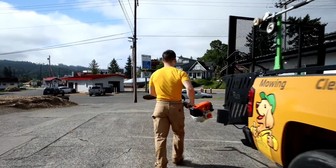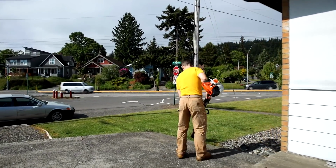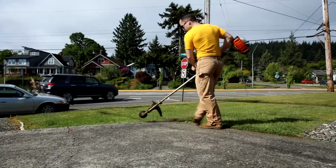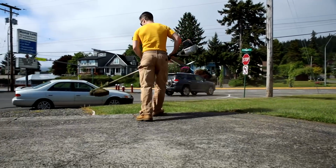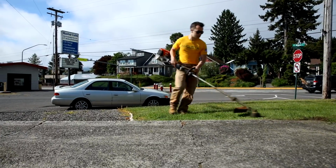All right, so I'm going to add a little bit of color to this and do a voiceover and hopefully add a little bit of context that you can learn about business, mowing lawns, making money in landscaping and in lawn care. And I think today my biggest thing is just to show that it doesn't have to be big properties, big equipment.